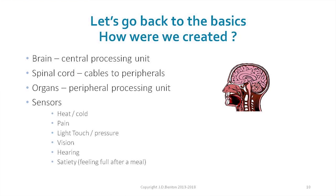So let's go back to medical school for a moment. Let's go back to the basics of how we were created. We have a brain, a central processing unit, a spinal cord like cables, and peripherals for organs and systems. We have a lot of sensors in the body: hot, cold, pain sensors, light touch, pressure sensors, vision, hearing, all these sensors that let us interact with our environment. And then satiety, like how do we know that we're full or hungry? We have sensors in our gut and all over the body.